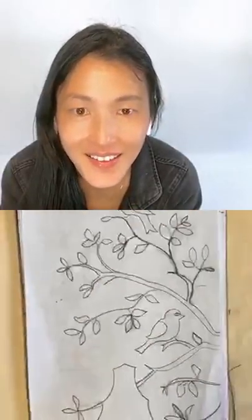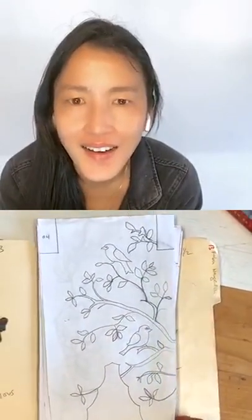I will say that they are very basic sketches. These are not super sophisticated, advanced drawings. Clients seem to have a fair amount of ability to envision what something might look like.